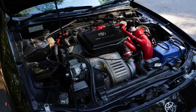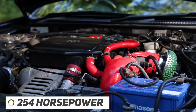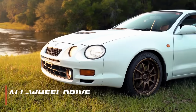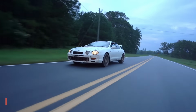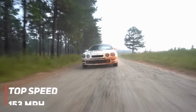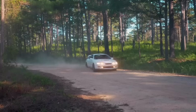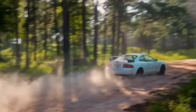Under the hood sat a turbocharged 146 cubic inch inline-4 cranking out 254 horsepower, all-wheel drive, 5-speed gearbox. The ST205 hit 0 to 60 in 5.9 seconds and topped out at 153 miles per hour. This wasn't subtle, this wasn't refined, this was Toyota building a rally weapon you could legally drive to work.